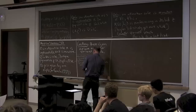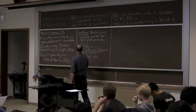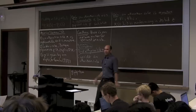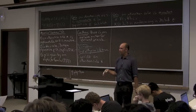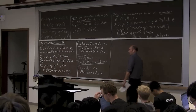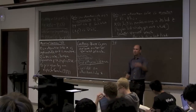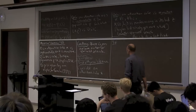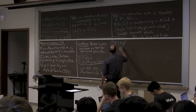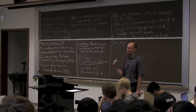So let's get started on the proof. We begin with an allocation rule, X. At the moment, X might be monotone, it might not be monotone. I'm currently agnostic. Here's the plan. Let's do a thought experiment. Suppose there did exist some payment rule P, so that coupling it with X gave you an incentive-compatible mechanism. Let's try to think about what P would necessarily have to look like for this to be true.